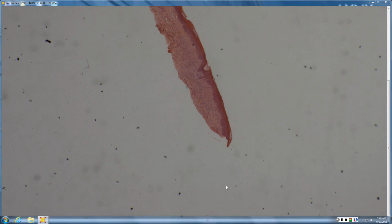Okay. Would it be wrong to do the stains? No. When do you get a stain in pathology? When you wonder if you should have. That's basically it, right?